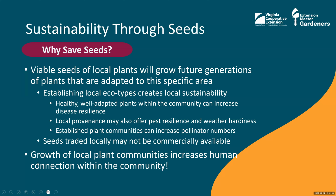I really wanted to talk about this last point. The growth of local plant communities increases human connection within the community. I have experienced a lot of community connection since I started the seed library. The seed library here at the Blacksburg Library has only been up and running since June, which is crazy, but the amount of support from community members wanting to donate their seeds and continue this sustainability movement through seeds has been great. I'm overwhelmed, and it's so great to see the community engagement here.